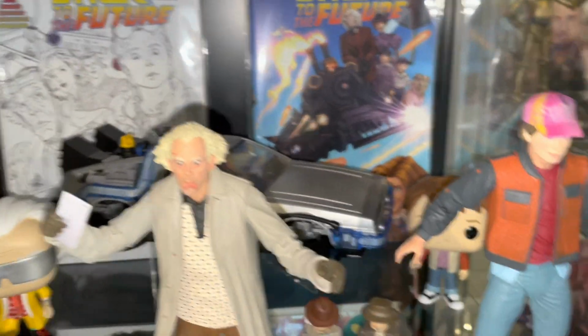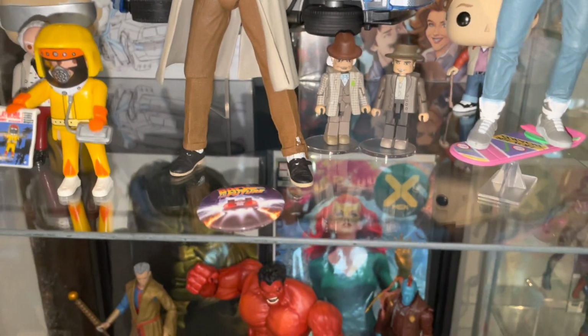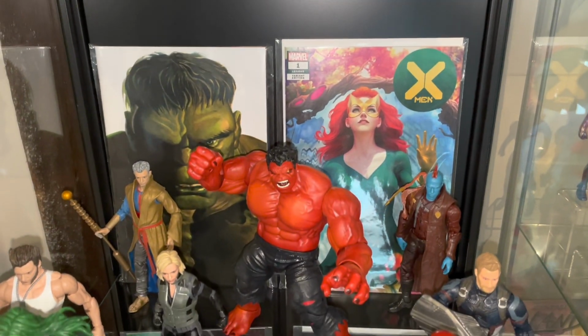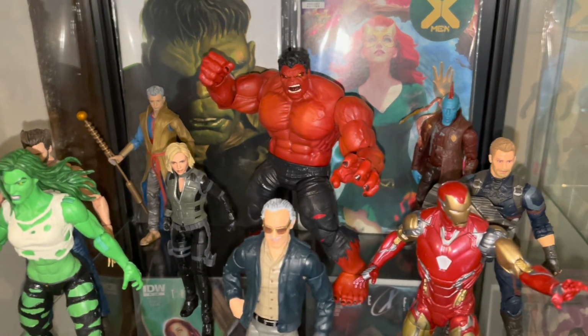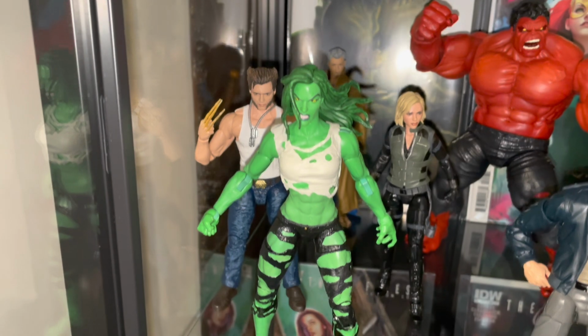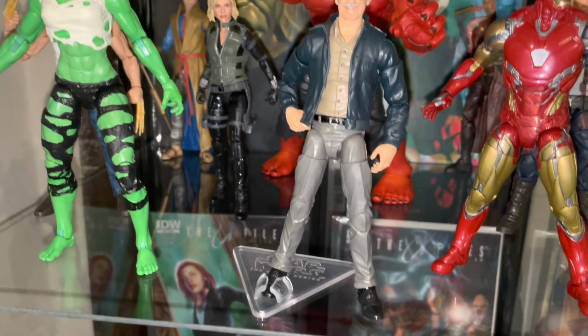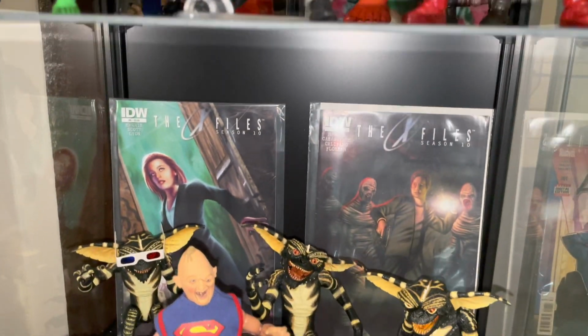The DeLorean. That's Playmobil or Mobile. I can't remember how you pronounce it. Marty and Doc again there. They're mini-mates. Shelf below, we've got some Marvel action. Green Lady, Wolverine, Jeff Goldblum there, just lurking at the back as he always does. There's old Stan Lee, what a guy.